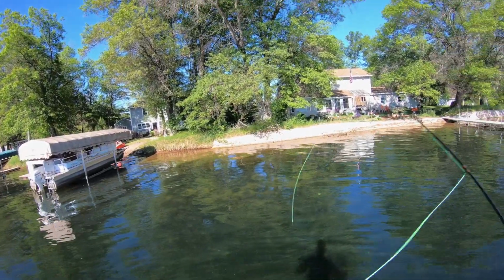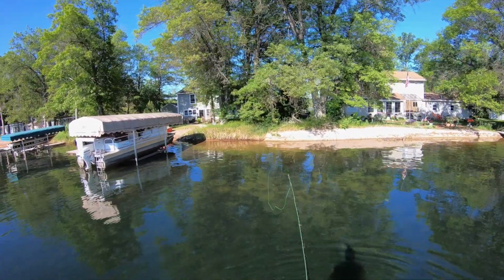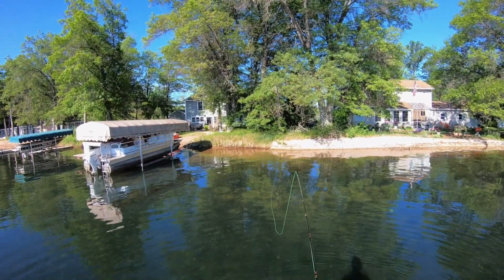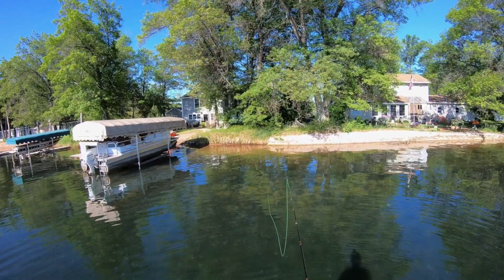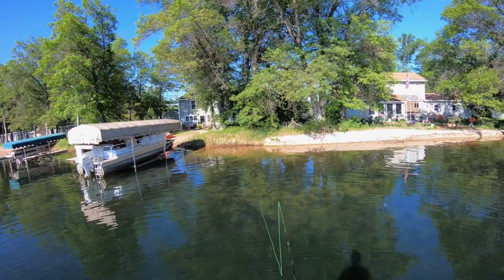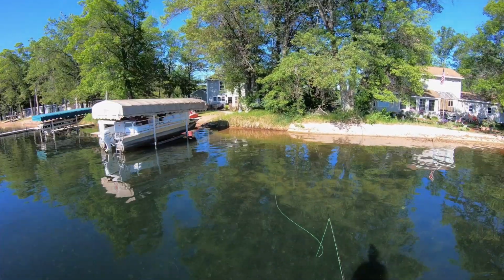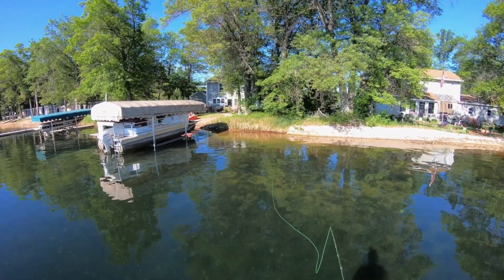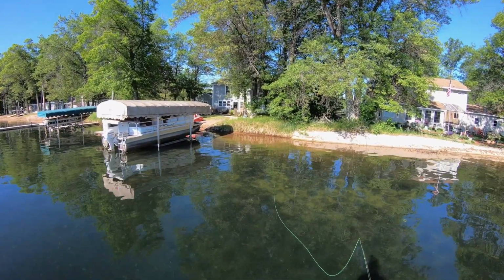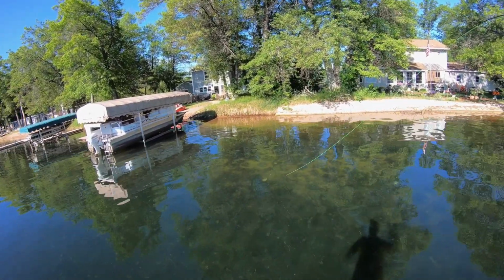Alright, on another pod of spawning bluegills here. The beauty of a fly is I can watch those little fish grab it and they'll spit it out once they realize it's not real. It's not like live bait where they'll just swallow it and then I can wait until a big fish eats it. Little guy, spit it out. Down into the nest. Slurp, big one. Just like that.